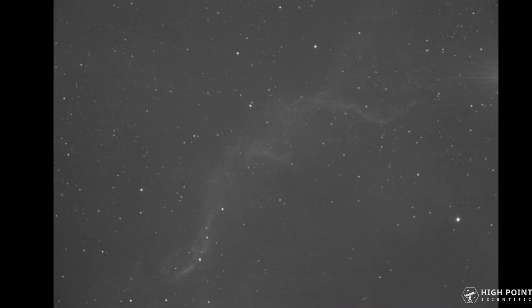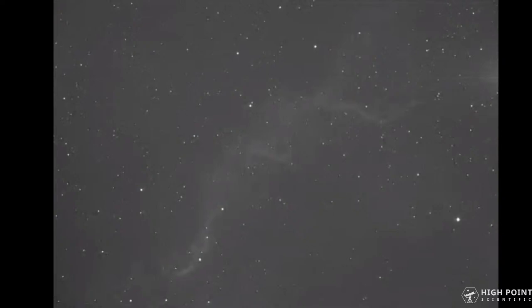Okay. And a quick subframe of the sulfur data came through. You can see it's not nearly as dense as the hydrogen, but sulfur provides a very nice ridge line here along the Cygnus wall when post-processing. And it does appear pretty strong once you start to stack the data.